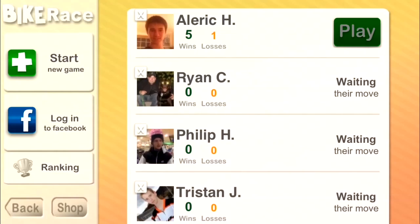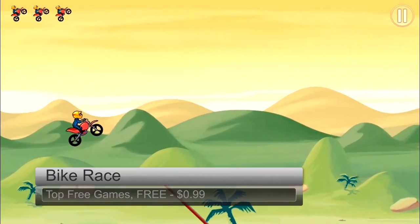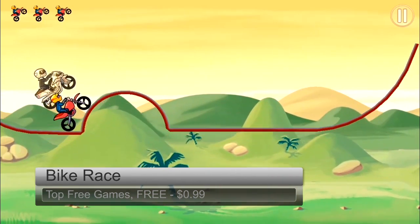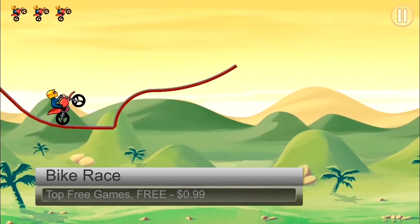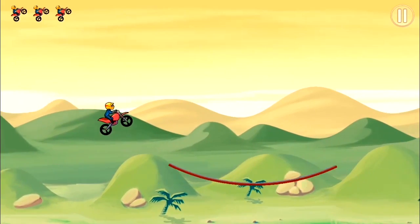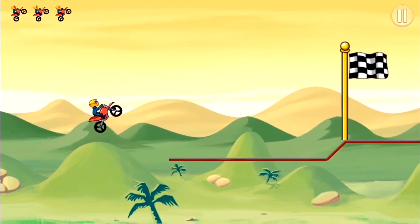Bike Race is definitely a really great racing and multiplayer game for your iPhone. This is a really great app that lets you race against friends in kind of a time-shifted mode. You play your friends one day, and they can come back the next day and actually play a ghost of your character. They have a certain number of tries to try and beat your score, and try and finish each different area as fast as possible.